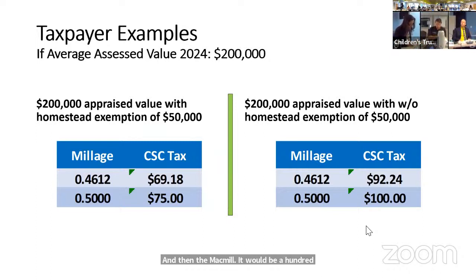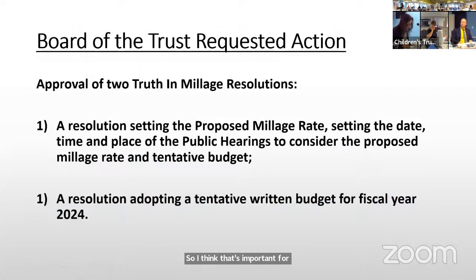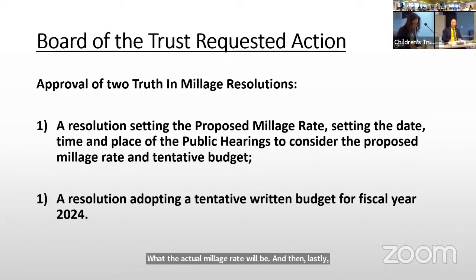So are we talking a lot of money? No, but if you are on a fixed income, if you are a single parent, then we are talking about significance. So I think that's important for us as we think through what the actual millage rate will be. And then lastly, this is my ask of you, but I'll stop before we get here and see if there are additional questions.